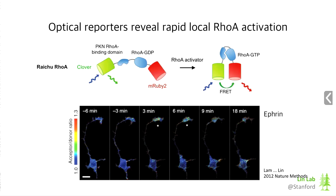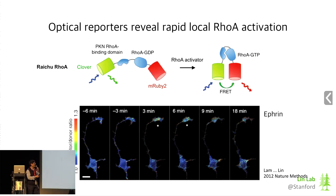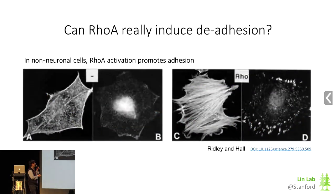You could see in real time and in particular locations where a signal was occurring, whereas with the Western blot, we could never see just the growth cone signal. We could not see the early growth cone signal. It was swamped out by the cell body signal. All right, so at least RhoA is active in the right place and time.